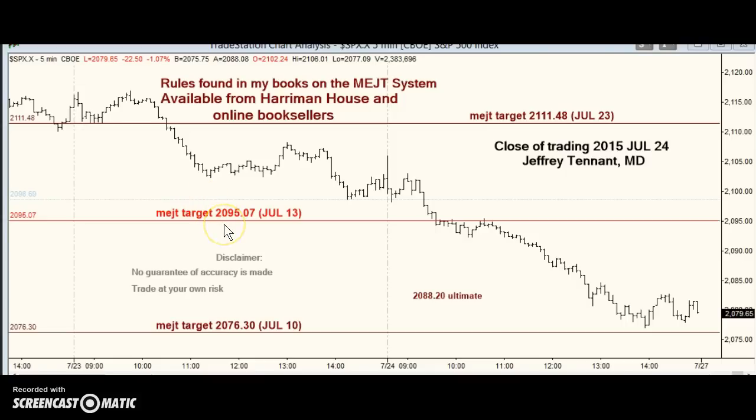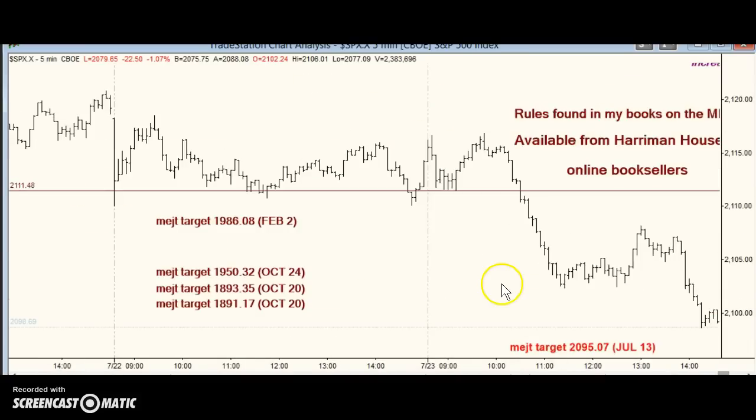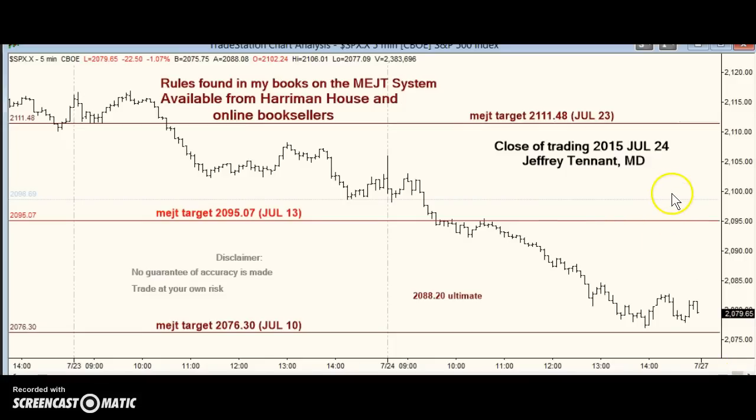With the printing of the 2095.07 target, we don't have much in the way of unfilled targets left. We have one from this year. We have a cluster from October of last year. And other than the recent, meaning July, failed MEJT targets, that's about it.